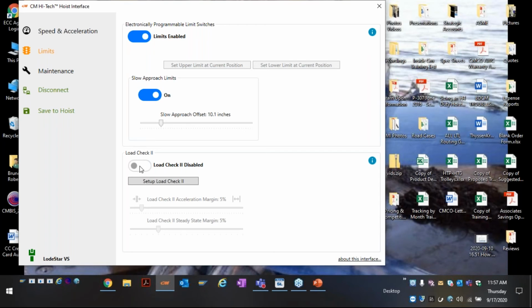The other feature, which I'm not going to enable because I don't have a calibrated weight, is the load check 2. Remember, that's where you can set the hoist to lift a certain capacity. So it's an additional safety feature. It is not an overload protection. The hoist comes standard with overload protection.